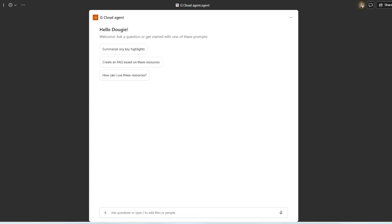The next Microsoft AI tool that I want to talk about is called SharePoint Agents. Now, SharePoint Agents are essentially chatbots which are layered over the top of specific SharePoint files or folders that you've selected as its source of knowledge. Now, I'm going to show you a few different examples, starting off with this example, which is our G-Cloud agent.